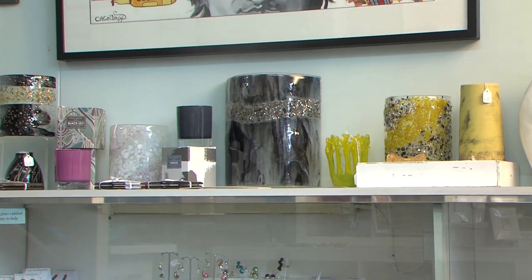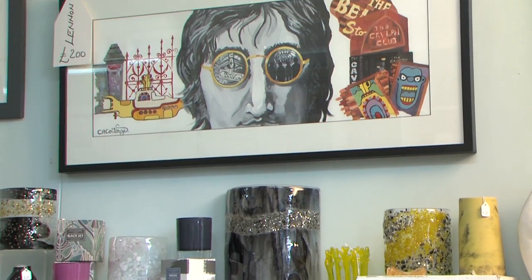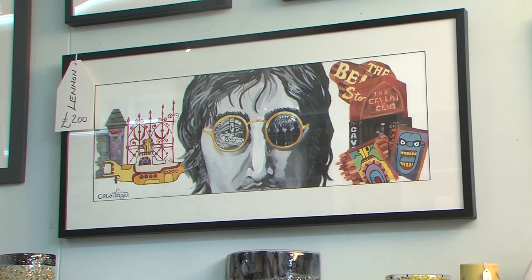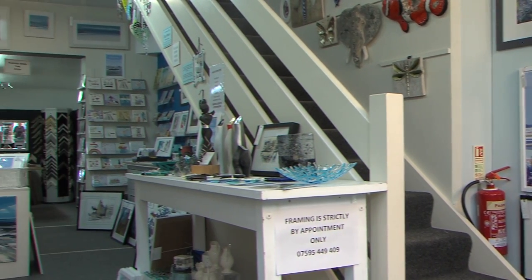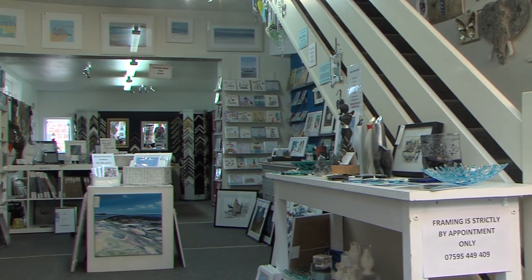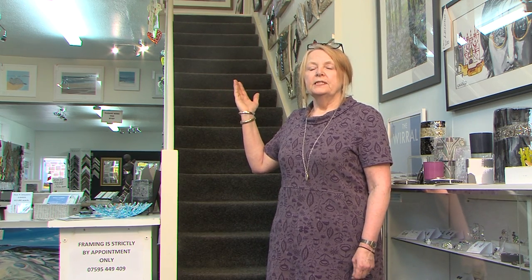As an independent gallery, we're able to showcase not only just artists, but local sculptors, ceramicists, glass artists and jewellery makers. Our gallery is packed with lovely items. In our upstairs gallery, we have more pictures. It is an exhibition space and that's where we host special events. Come and take a look.